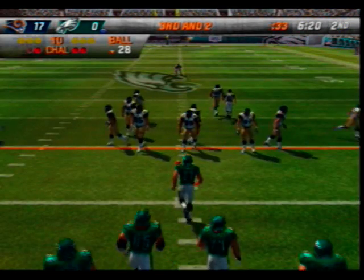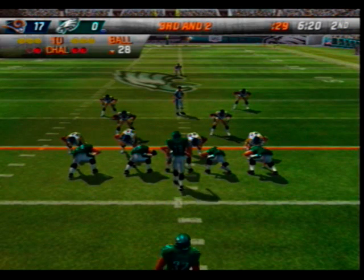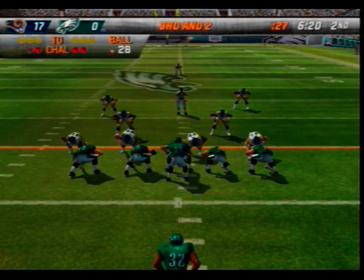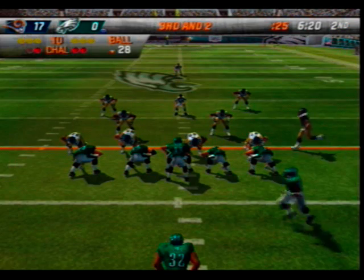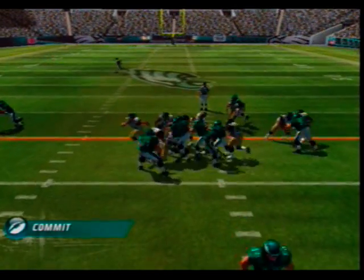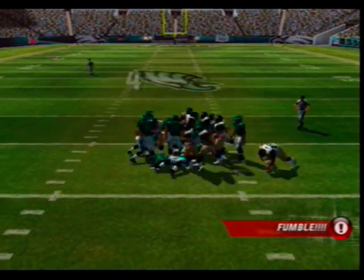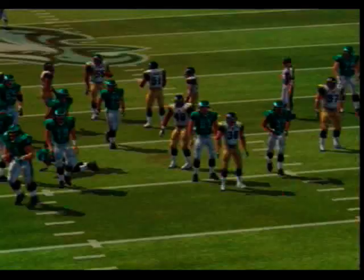Third and two. Ball on the 28-yard line. The Rams with a four-man front. Number 22, the motion man. Hand it off. Fumble. The Eagles scoop it up. The Eagles got that one back.